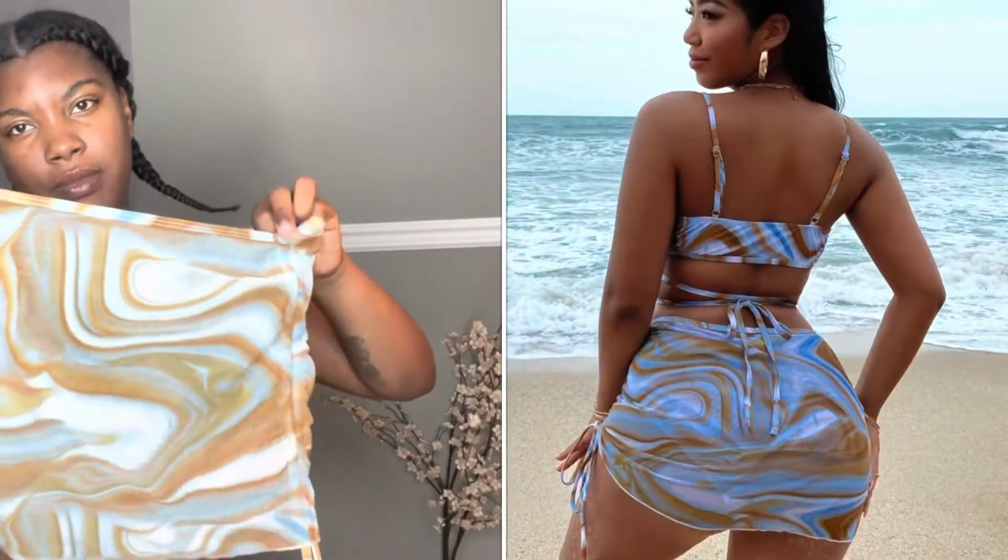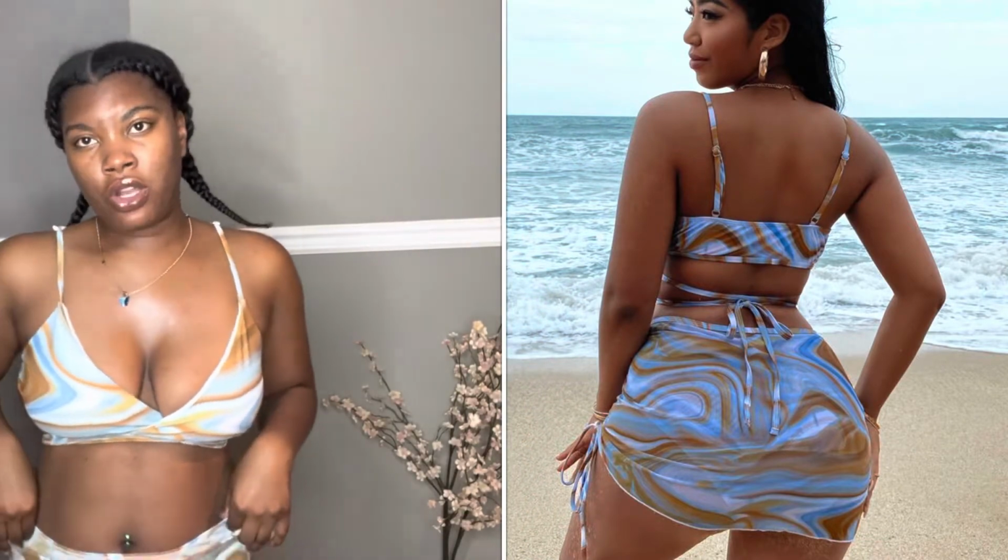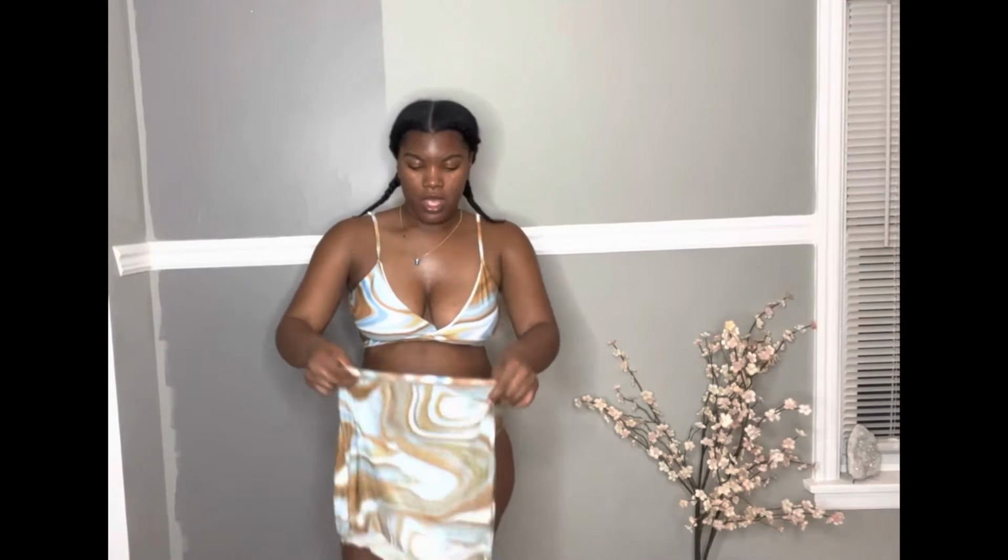So like I said, it's okay if it comes up though. Like when you bend down, just make sure that you tighten this part so that these can look good enough. They don't look low or saggy. And then the skirt, it's the exact same material. It just has this ribbed side that you can make longer or shorter. So this is just easy.